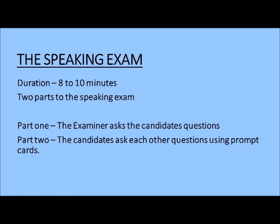Won't you take me? Welcome to the Speaking Exam Explained. The duration of the exam is 8 to 10 minutes. There are two parts to the speaking exam. In Part 1, the examiner asks the candidates questions, and in Part 2, the candidates ask each other questions using prompt cards.